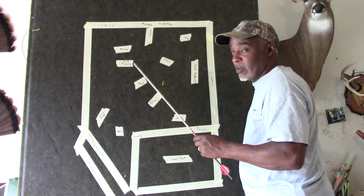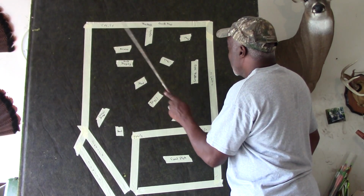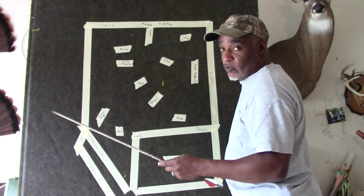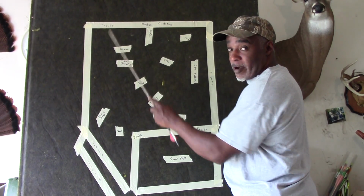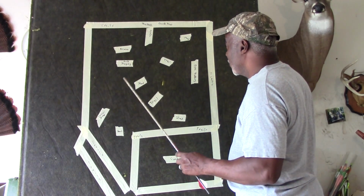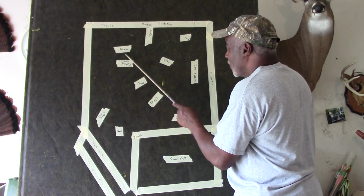You got to figure out what trail they're on. But I also use cameras. I use a camera in here, and I use a camera on this trail and this trail, and this trail. I don't do it all the time, but sometimes I just use one camera and then I move it around just to see. And sometimes I put 2 or 3 cameras out just to see which camera is getting better results.